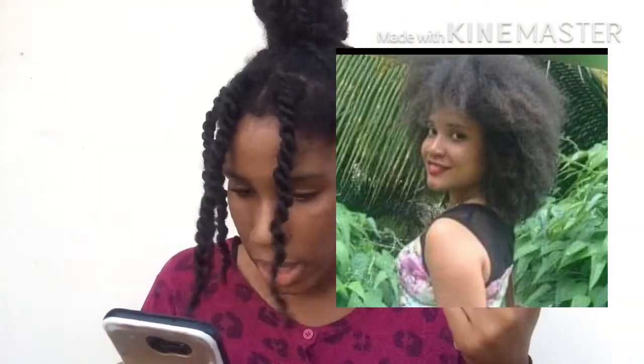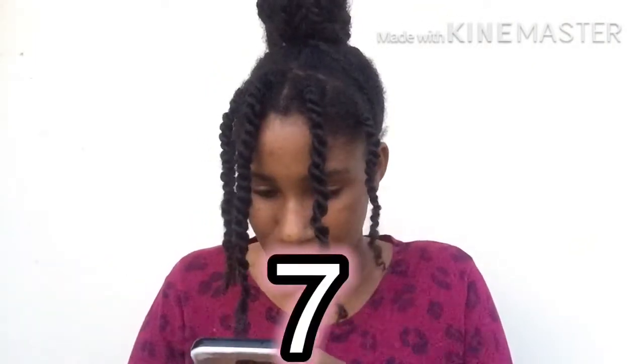I think this is a blowout or afro. It's a nice little afro. This island vibe once again. Y'all coming in with the island vibe. What's up? Alright, so I give this one a 7.